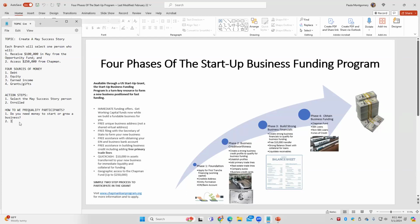Okay, if yes, do you have a fundable business? Now, that's a magical question, because most people don't know what you and I know. Most people don't know what it takes to have a fundable business. So that opens up an educational opportunity for you to teach them what that means. Well, what does it mean?